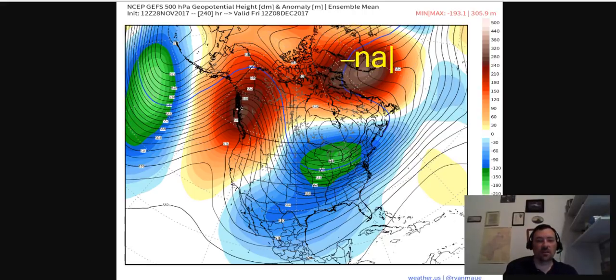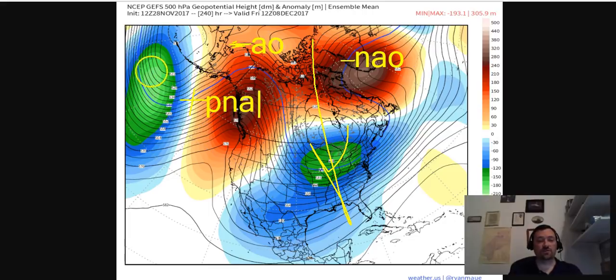You've got a very strong negative NAO right up here, and then with this coming back in off of here, what you have here is essentially the negative AO coming down sort of like this, and then back over in here with this, what you got is there's your positive PNA. And that sort of illustrates for you what you got, and so that sort of forces a nosedive in the jet stream in this way, and that blocking over here sort of forces this to slow down.